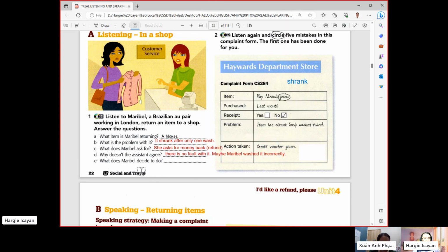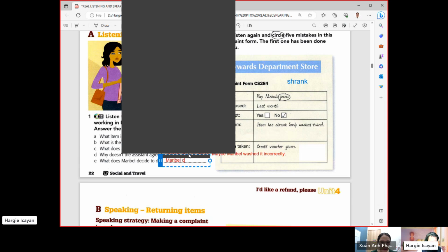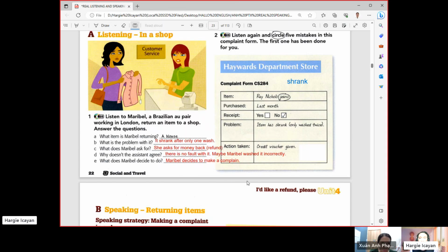Letter E. What does Maribel decide to do? Maribel decides to make a complaint. Yes, so Maribel decides to make a complaint. Okay. So if you are the manager, Anne, are you going to refund the money to Maribel? Let's say, for example, if I am the customer and I am going to ask for the presence of your manager so that I can get a refund of the money. So if you were the manager of that particular shop, would you refund?